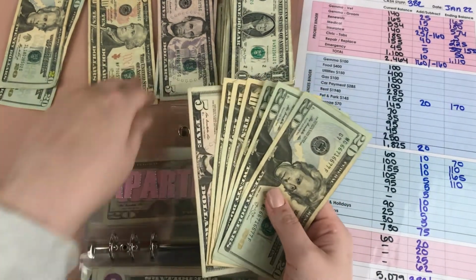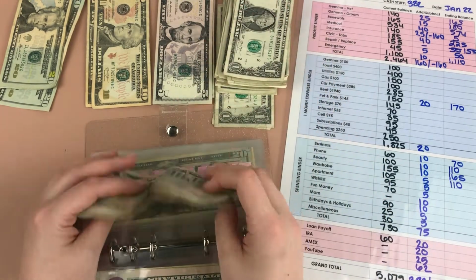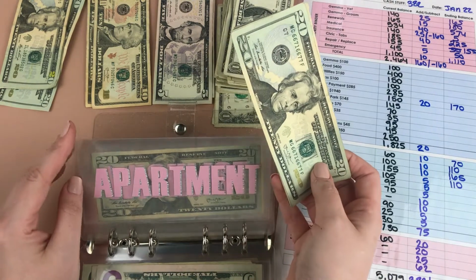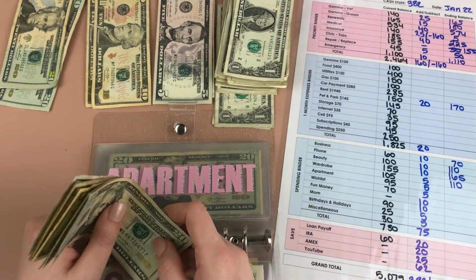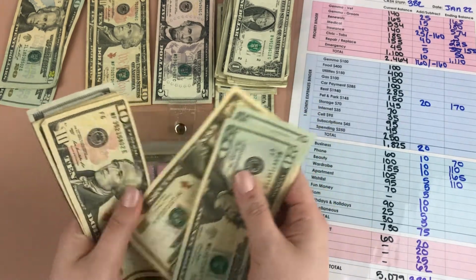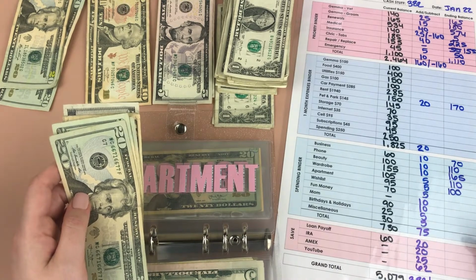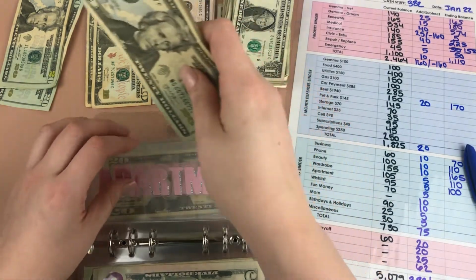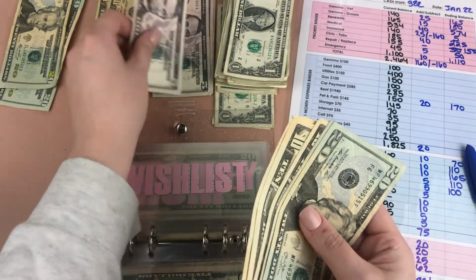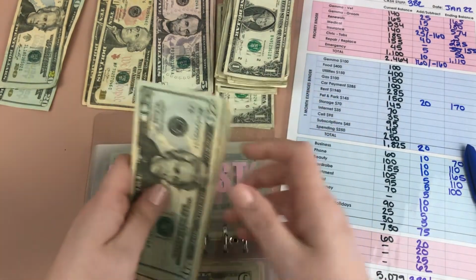Apartment is getting a 5. And there's no rule that you have to stuff your envelopes, every single envelope, every single time. I could easily skip over some of these that are not as important, but for me, I just want to add something. So 20, 40, 60, 70, 80, 90, 100 in apartment. Wish list is going to get a 5. There's 20, 40, 50, 60, 75.